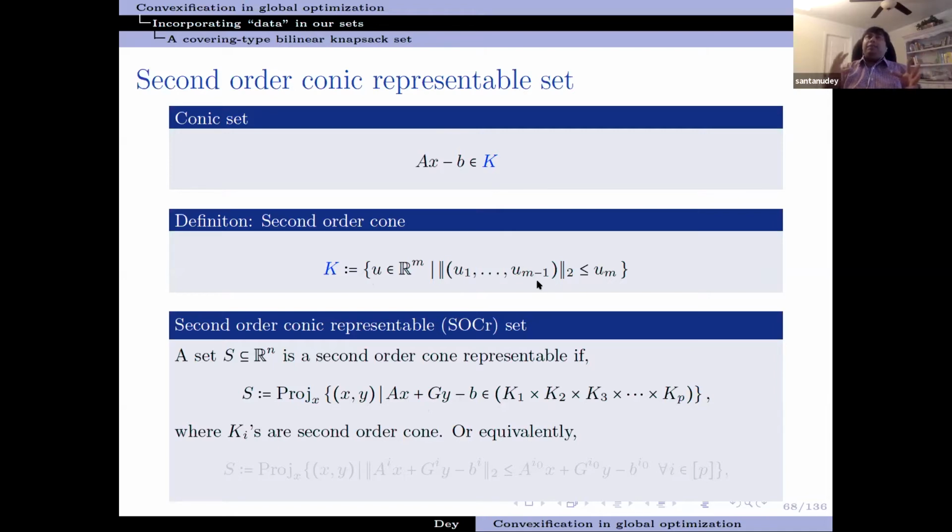So any set that can be described using a semidefinite programming feasible region is a generalization of a second order cone representable set. And one more way to see this in a more algebraic way, if you have not seen it, is just to say, okay, it's the set of x such that there exists y, so that there are these p different affine images, such that the 2 norm of the first m minus 1 components of that image is less than the last component, and there are p of them.